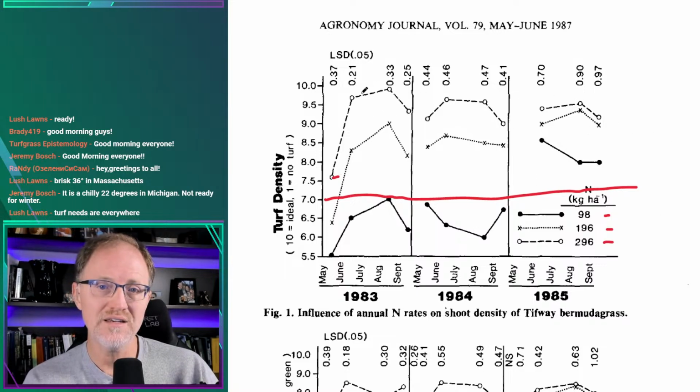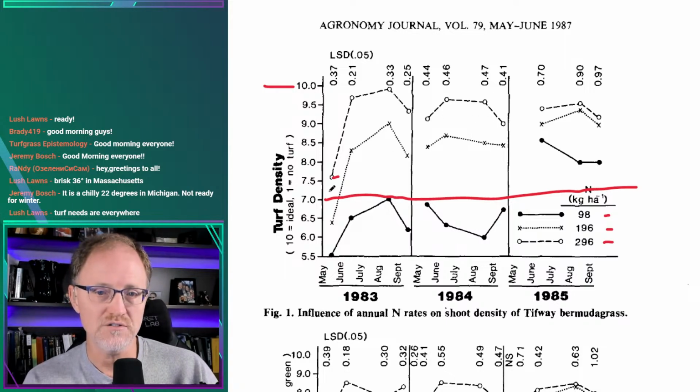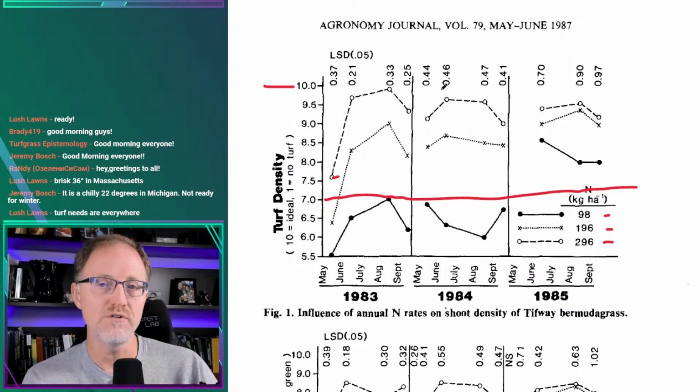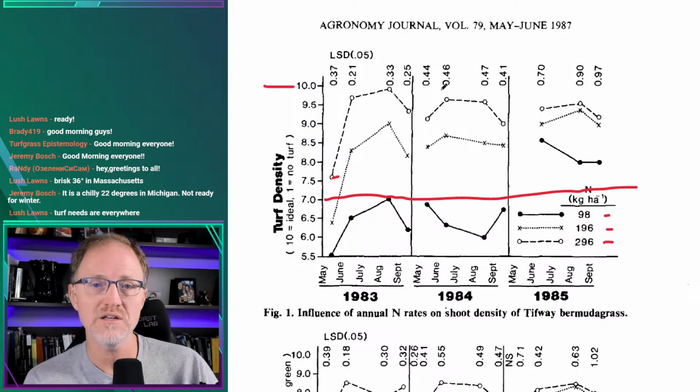But he didn't reach 10. None of the densities ever reached 10. We're talking 9, 9.5, throughout the years. I guess the lowest was 7.5. But it never reached its maximum density potential. So what he's saying in that previous sentence is, we don't know what the maximum would be because we didn't reach the maximum using the highest rate we used.